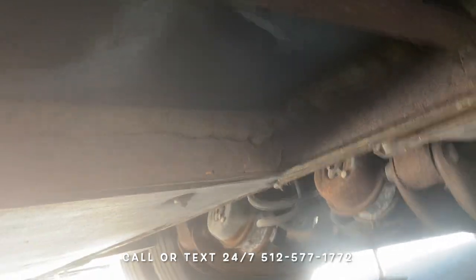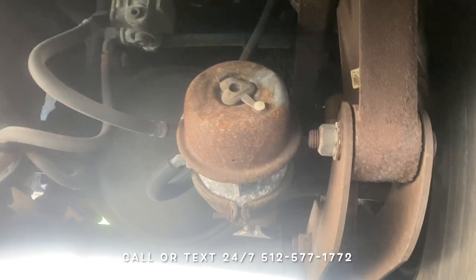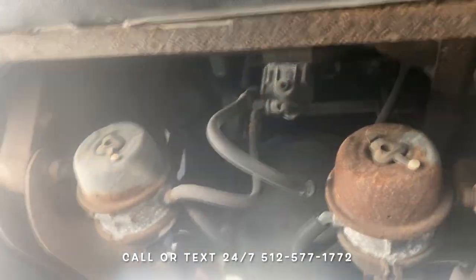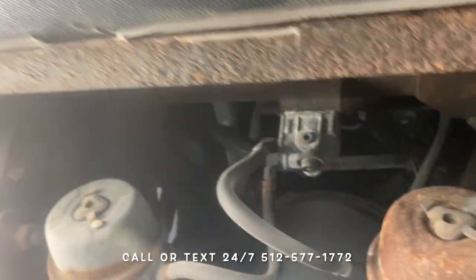This is the midsection. Those are your cargo bins above that. This part is all sealed, so there's not a lot to see. Here's the back side of your rear end, your transaxle. Rear suspension. See, there's no leaks on the rear end. All that is the way it's supposed to be.